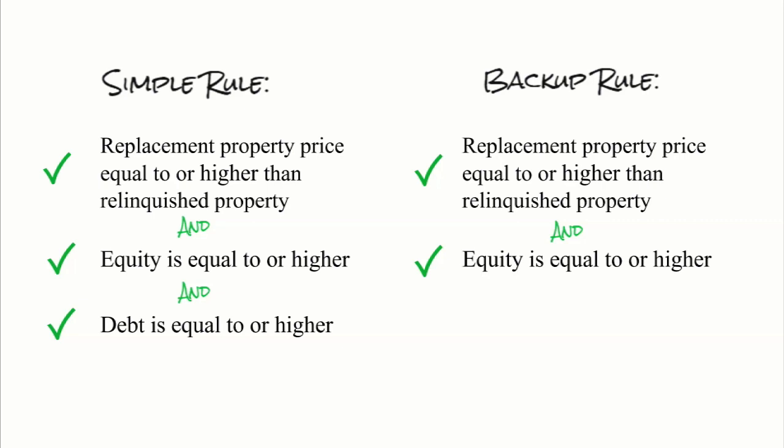Rule one, the simple rule that is going to make sure you're safe. You're in the safe zone. That is, the property you buy, your replacement property, the price of that is equal to or higher than what you sold, what we call your relinquished property. And your equity is higher and your debt is higher.